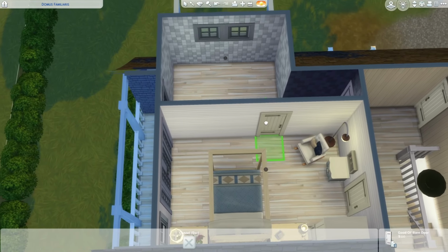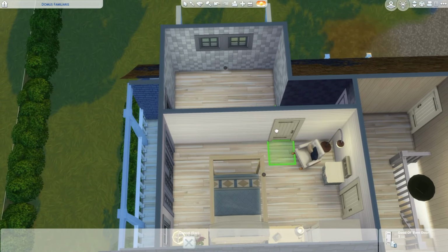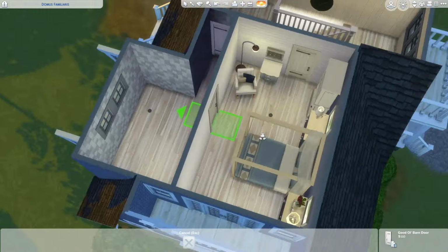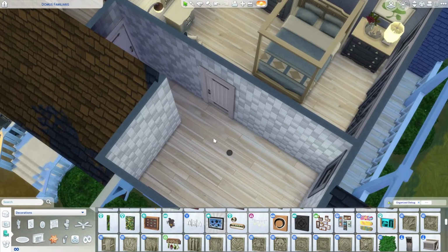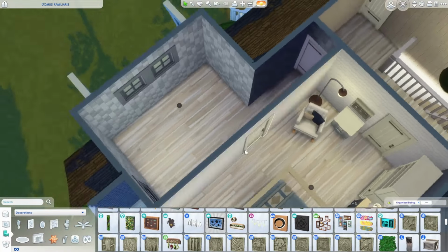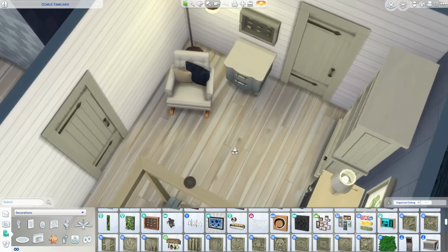I was also thinking about adding an extra door over here just because I feel like having an extra entrance to the bathroom might be nice. And we can't really use this tile for any bathroom furniture anyway because it's the end of the hallway, so I think that'll work okay. And that further separates out this space.